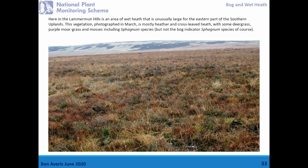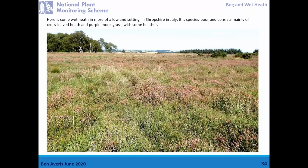The next page has got some more wet heath further south again. This is in Shropshire, West Midlands. And it's mainly cross-leaved heath and some purple moorgrass, so quite species poor. The wet heaths further south are, on the whole, not very species rich in the lowlands. Upland ones tend to be a bit richer, but they're hugely variable. But that's clearly wet heath.